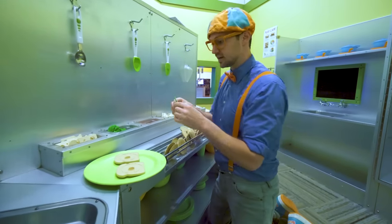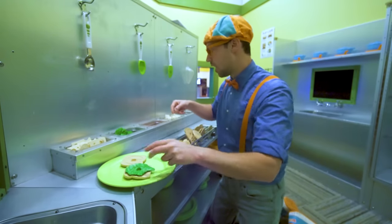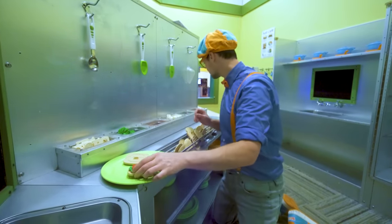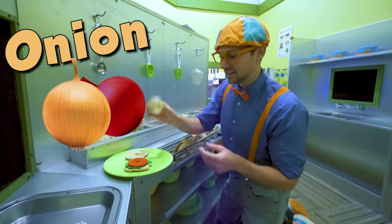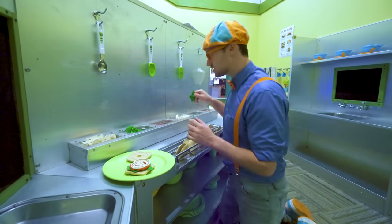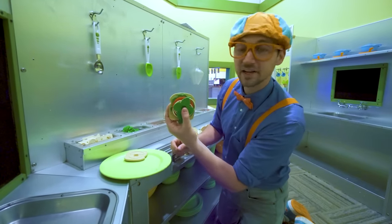Then let's put some yummy lettuce on there. Yum! Okay, so we have some bread and some lettuce. Oh, a tomato! Yeah! Let's take the tomato. So we have bread, lettuce, and tomato. And then, hey, here we go. We could put some onions on there. Yeah, nice and chopped. Okay, so we have bread, lettuce, tomato, onions, and let's do pickles. Yeah, yummy pickles.